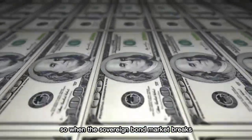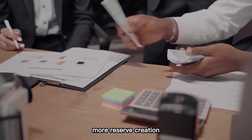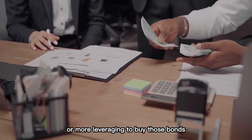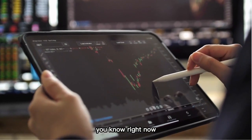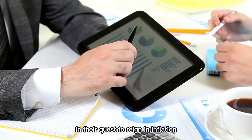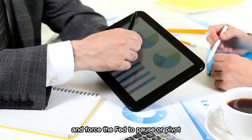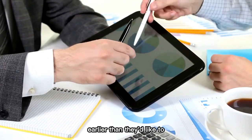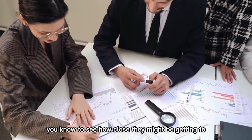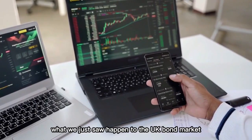So when the sovereign bond market breaks, you need more currency, more reserve creation, or more leveraging to buy those bonds. And right now the biggest question in macro is how much can the Fed tighten in their quest to rein in inflation, and will something break and force the Fed to pause or pivot earlier than they'd like to? So I'm watching the treasury market pretty closely to see how close they might be getting to what we just saw happen to the UK bond market.